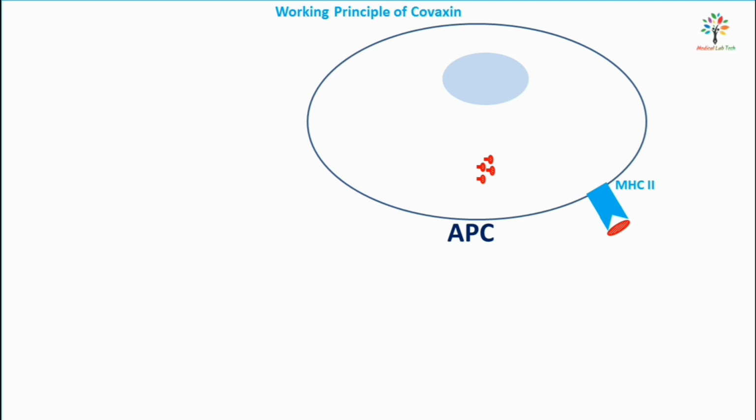Once the fragment of the virus particle is expressed on the membrane of the antigen presenting cell in association with the MHC2 molecule, T helper cells will be attracted, and they will come and bind with the virus particle by a receptor called TCR, the T cell receptor. After that, there will be some interaction or signaling between the antigen presenting cell and the T helper cell, and then the T helper cell will be activated.